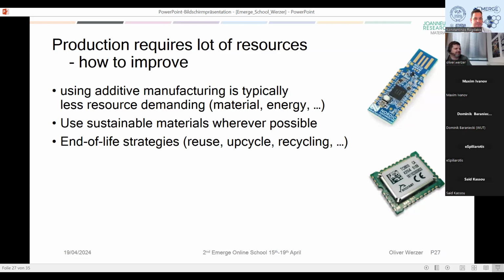Okay. So when we have now these devices, what we realize is for sure increasing the number quite drastically, as I introduced before. We also need to think of how to produce everything. So semiconductor facilities are quite at their limits, so are the PCB manufacturer and so on and so on. And the things also happening is we need a lot of resources. So the question is how to improve.